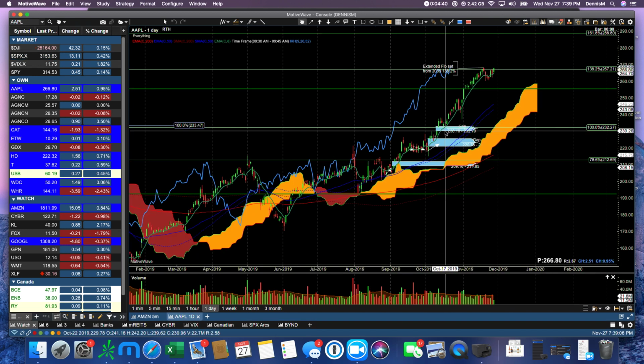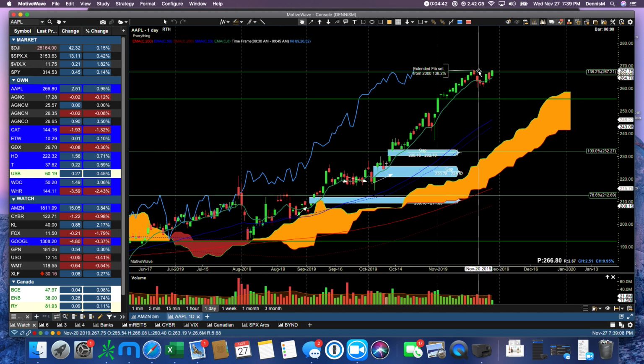Apple continues to be strong, but now we've double topped at this 138.2% Fibonacci. If we break through that, then the stock is really going to take off. And the 3 short December puts that I've sold, the 255 puts, are doing quite well. I'd certainly like to go to 6 or even 8 short puts, and I'll do that when I see we're running clear of this 138.2% line.